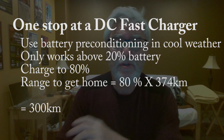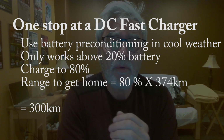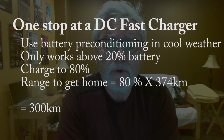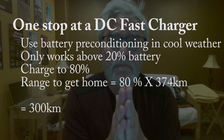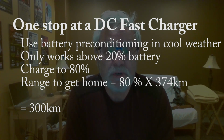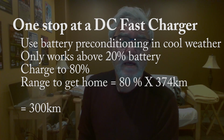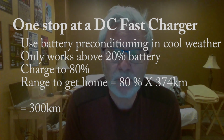If you need to stop at a DC fast charger along the way, though, you should do that before the battery drops below 20%. This is the level where the battery preconditioning stops working, so don't try to save your last remaining range. In order to have an efficient fast charge, you should precondition your battery, and you have to do that above 20%. So if you arrive at a fast charger with 20% left, you can bring that up to 80%. And so you've got 80% of 374, which is just under 300 kilometers. So you should have a similar range to get back home again.